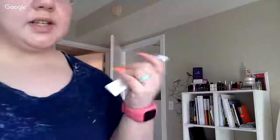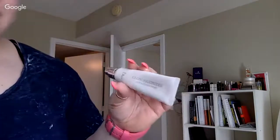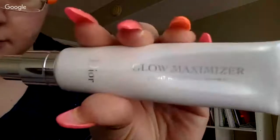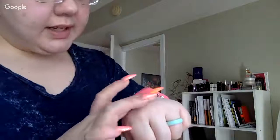Another one, this is not a white base, it's more of a skin type of color, is the Dior Glow Maximizer light boosting primer. So let me show you what it looks like there. So this basically adds sort of like a champagne glow to any foundation that you want. Smells very good. I have to smell everything that I'm trying on. I don't know why.